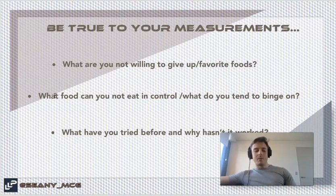What have you tried before and what hasn't worked? I always ask people before I work with them, because we want to be able to nail down what hasn't worked. Have you gone too strict? Have you cut out all the stuff you enjoy? Have you dieted too hard and you can't sustain it? Ask yourself these little questions as well.